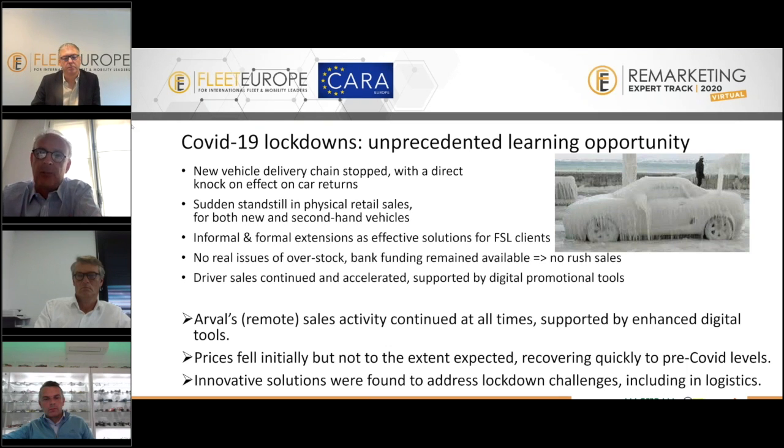for this double effect, but also in such a way making sure that we would not be confronted with overstocks in a market space where the price setting is, of course, very important and is directly dependent on supply and demand. And demand levels were, of course, completely unknown in the middle of the lockdowns.